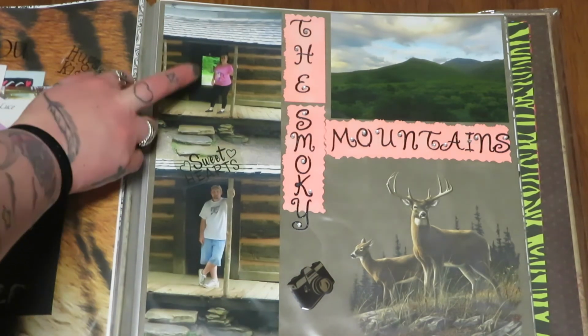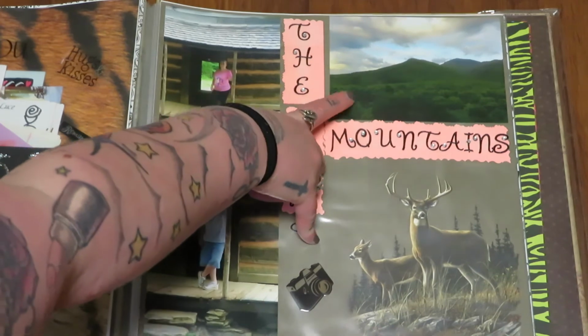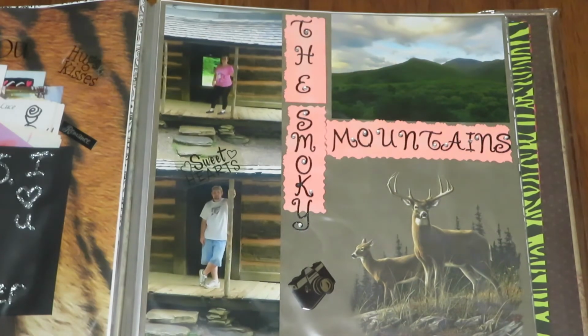And these are just log cabins that we stood in front of to get photos. And then I just took a photo of the mountains just to be like, hey, you know, and I kind of wanted to keep it as an iconic remembrance because I wasn't too sure if we were going to end up staying in Tennessee at this point. So I kind of wanted to just do that as, hey, we've seen the Smoky Mountains.